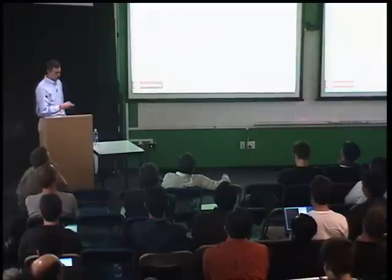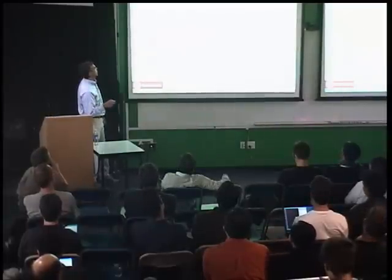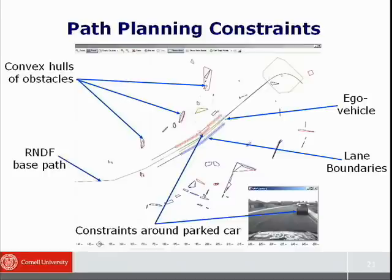So this sort of shows a picture for the path planning constraints. And I'll show another little movie here. This is an area that, again, from the qualifiers that they called the gauntlet, because there are a bunch of cars parked on both sides and you have to sort of swerve through them. So this shows a slightly different view than what we've been seeing before. These are sort of convex hulls around sets of points sensed in the environment. This is where the path planner is trying to go.